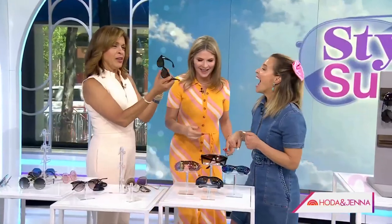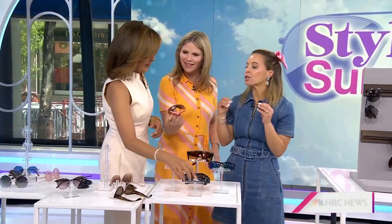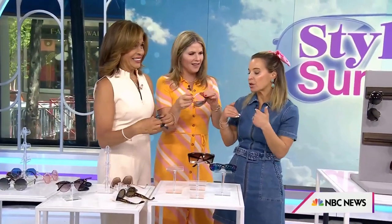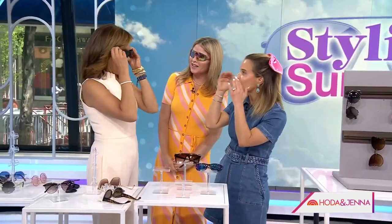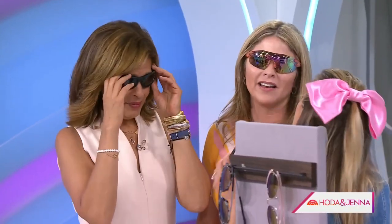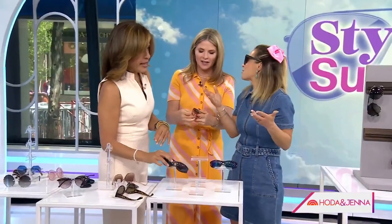Okay, these are the ones. Who are these for? Now, this trend is very sport-inspired, futuristic. Personally, I think it's a little bit tricky to wear every day, but great if you're being active. These float too, if you're going in the water. They wrap on your face, they stay, and they're going to float. What do you think, honestly? Not everything's going to be our style, but I'm just telling you the trends. You pick and choose from there.